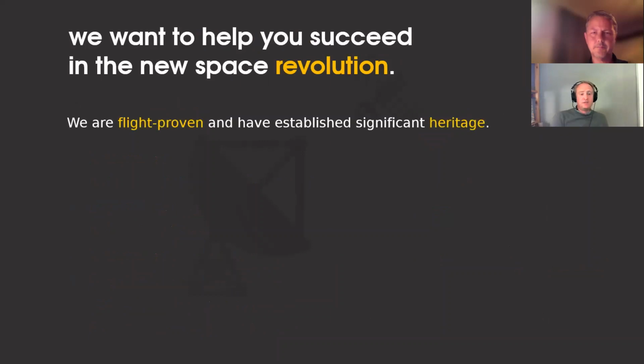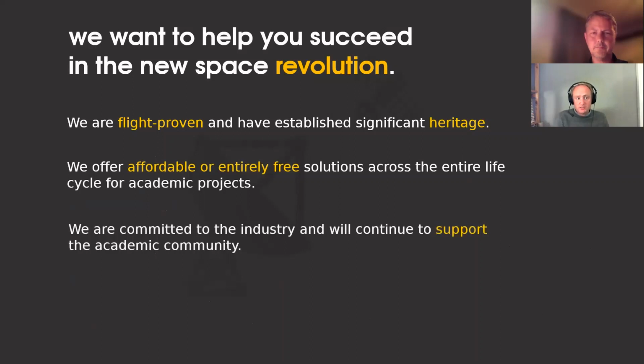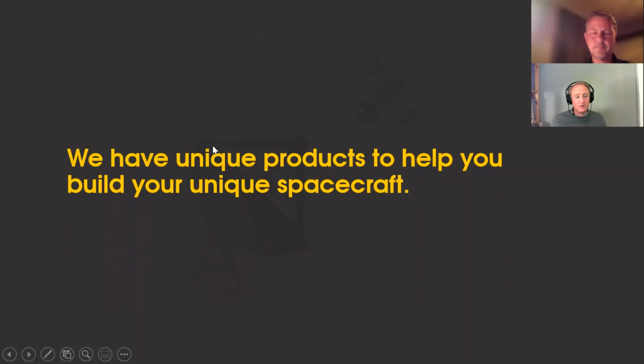So the real aim of this is to give you access to flight mission proven software, but to allow you a lot of flexibility in how you use that and how you access it and how you apply it to your mission. That's partly to allow you to customize everything for your mission, and also to maximize the ability for you to learn from what we're providing. And I think we would really like to see the innovative things that students can do with the products that we're providing.